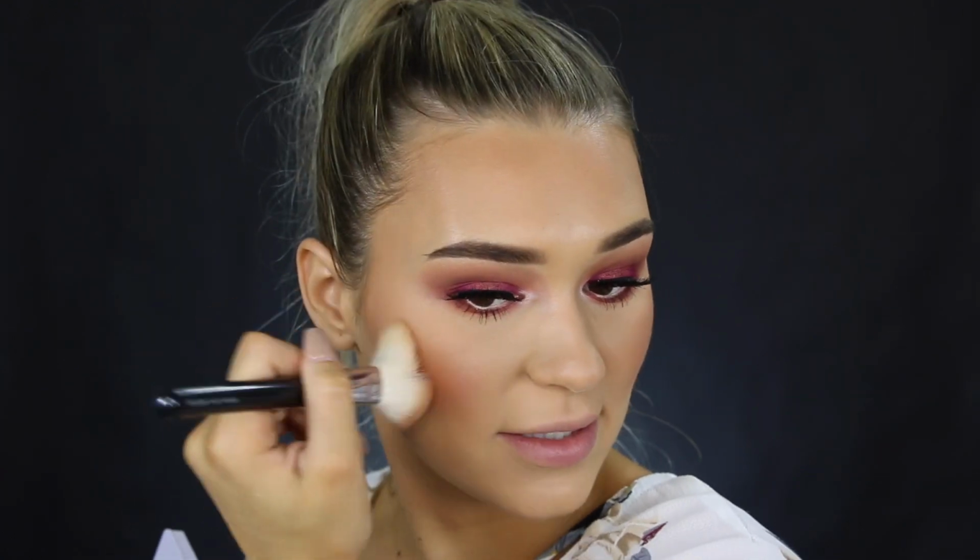I feel like I can wear a lot of blush with this look just because the eyes are like that pinky purple color. So kind of got a theme going on. Wow, this is very pigmented. I like this blush.